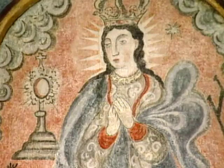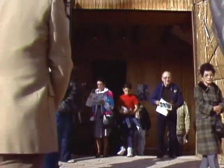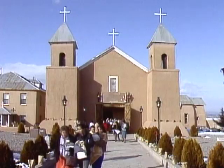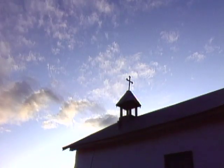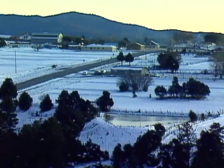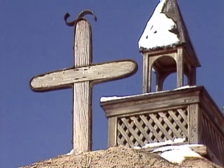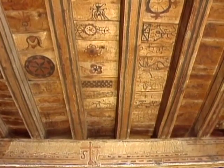With all its beautiful colonial artworks and craftsmanship, the church is truly a wonder. It thrives today with the vibrancy of traditions hundreds of years old. The churches of New Mexico have been at the heart of people's lives for hundreds of years. These ancient churches are living churches. Centuries old, they continue to serve and be cared for by their communities.